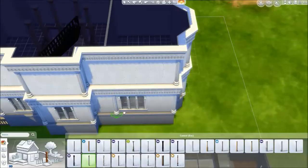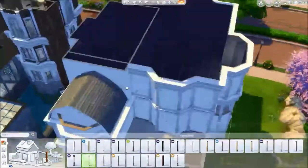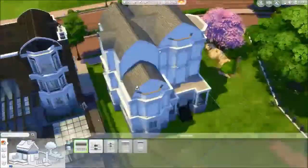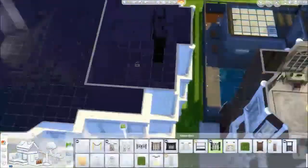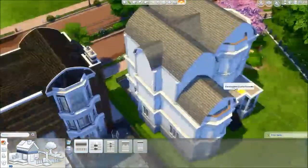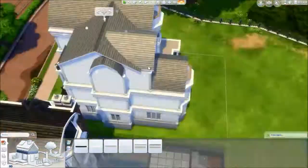Excuse me. So I wasn't 100% on what I was doing as I was going, so I was kind of making it up as I go along, which I do with most of my builds. And then I was going in and just adding more columns on all of the corners and edges, just to accent everything really nicely.